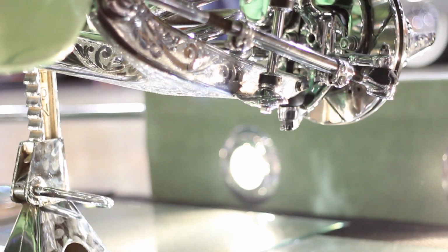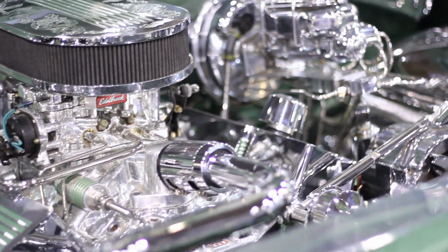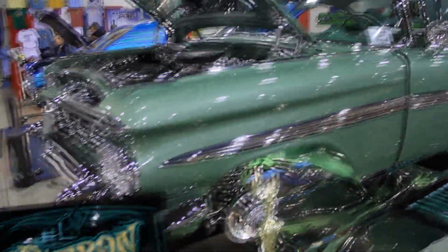Disc brakes, I see you've added. We've added disc brakes to the car. The tranny was changed from Power Glide to a 350. The motor was changed to a 350. All the muffler system, all the exhaust is chrome.